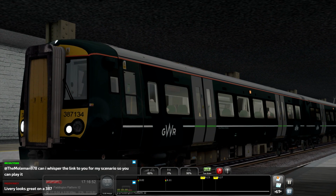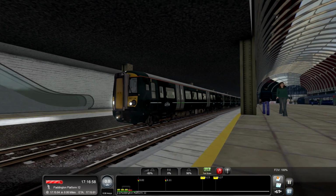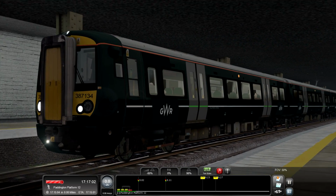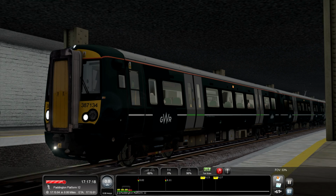Look at that. Yeah, the GWR livery is so snazzy and fancy, and I love it. It's absolutely fantastic, this new livery. As much as the HST and stuff like that's a classic train, the day when it's these and the 800s going out of Paddington and obviously the 345s then running alongside them up the Great Western, that's the day I'm looking forward to. I love the look of the modern units. I really do.